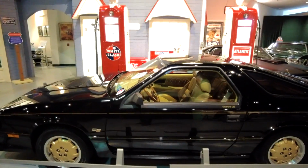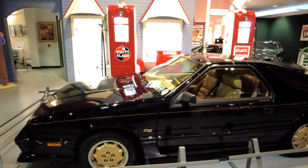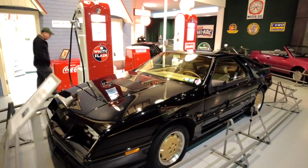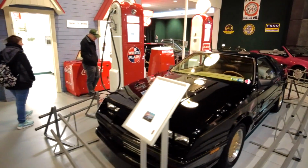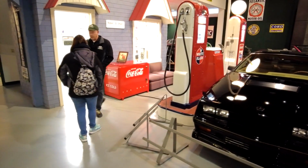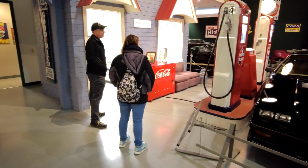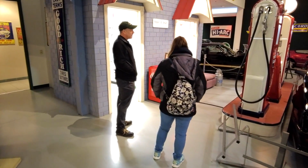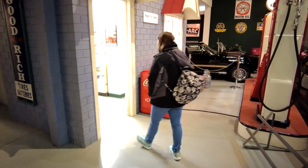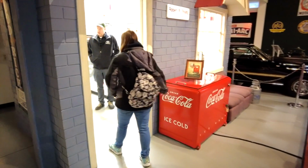There's a pneumatic hose that you drive over and it trips a bell sensor on the inside. Back in the day, when you drove your front tires and then the rear tires over it, it told somebody inside, hey, I'm here, I want to get some gas. And they would run out and give you the whole spiel. I think they still do that in New Jersey, if I'm not mistaken. They come out and pump for you.